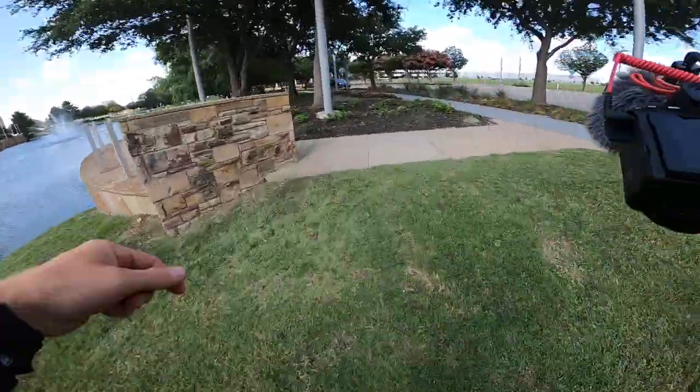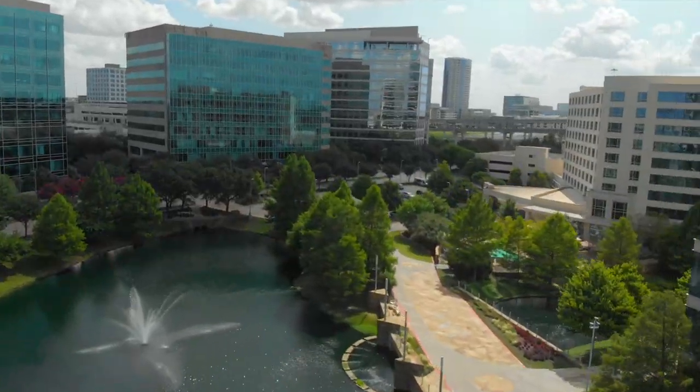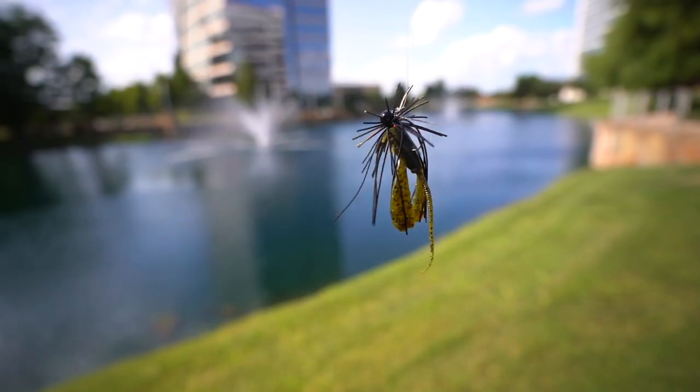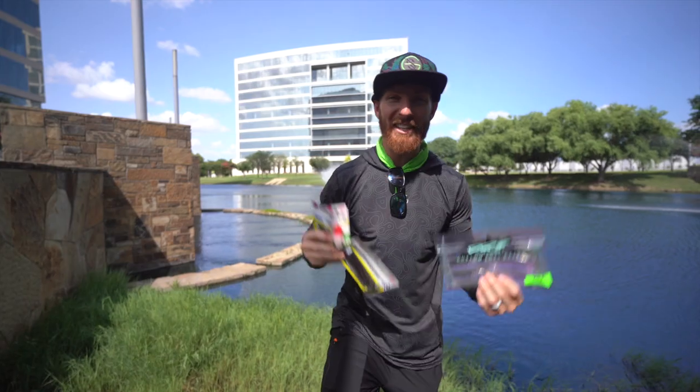He's got a good one. This is the definition of a cheap bait that might just not work at all. The purple Japanese bait coming in clutch, and this is the expensive one. Ladies and gentlemen, yes. Welcome back.